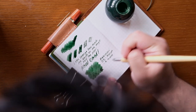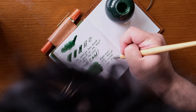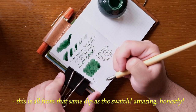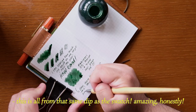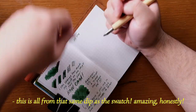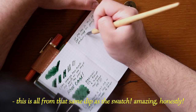and I do want to use it more for general journaling, because I have a lot of lovely fountain pen inks, but they're not all inked up all the time. But now I just wanted to show you that I made one swatch with one dip of that ink, and then I wrote the name of the ink, and now I'm just doing a test to see how much I can write with one dip. And holy crap, I wrote so much. I'm still going, and you'll see in a little bit.